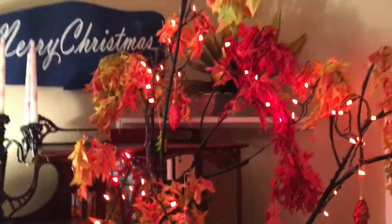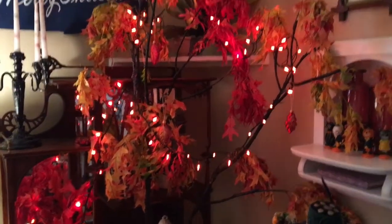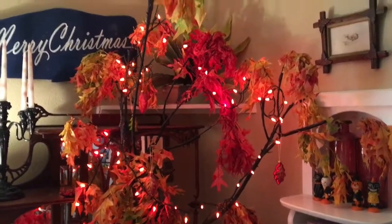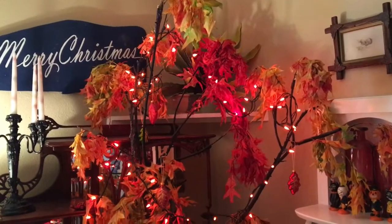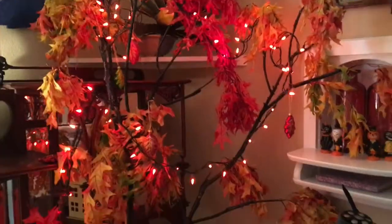This tree, I know y'all have seen this before in my other video, but I made this out of a gigantic limb that had fallen in the backyard. Last year I painted it black, and then I taped on these big leaves I got at Home Goods with black electrical tape, and then put beautiful lights on it. So it looks really good. It came out really nice, and it can be all year round fall, so that's awesome.